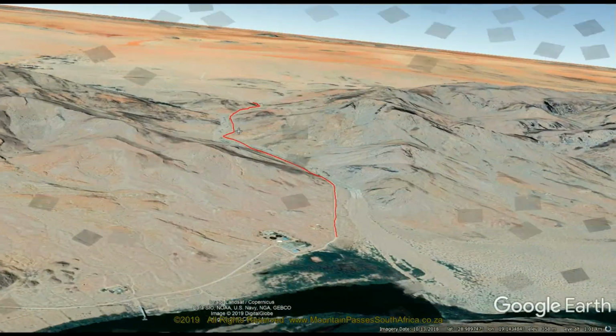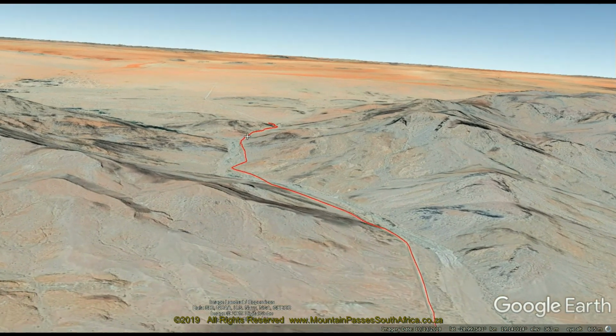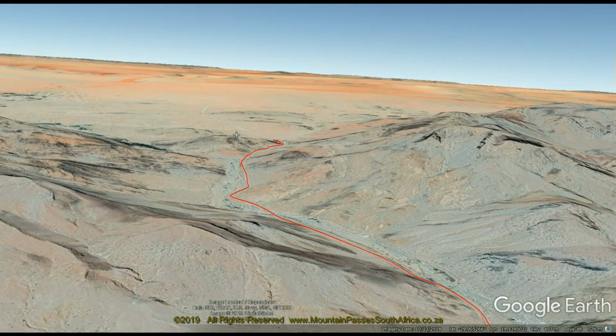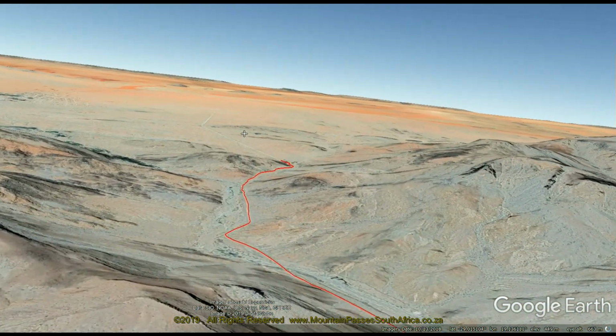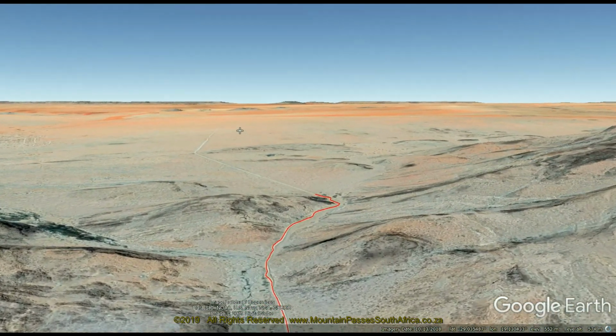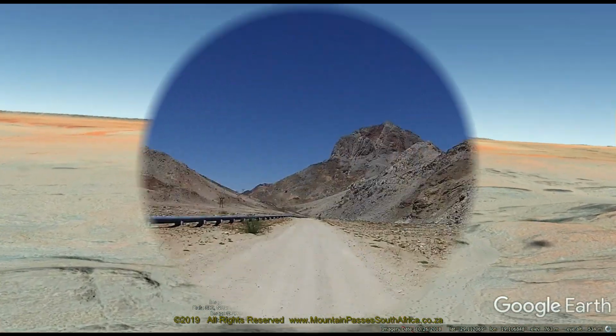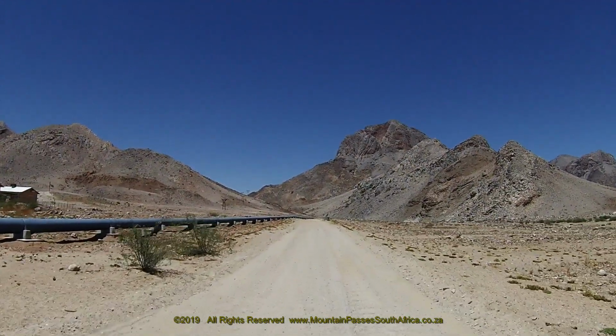The route connects the little settlement of Pella, where the water purification works are on the banks of the Harip River, and for the entire length of the pass follows a pipeline which carries water from this plant to Pella and beyond. This pass can be driven in a normal 4x2 vehicle, but you will require some ground clearance. We filmed this pass from north to south.